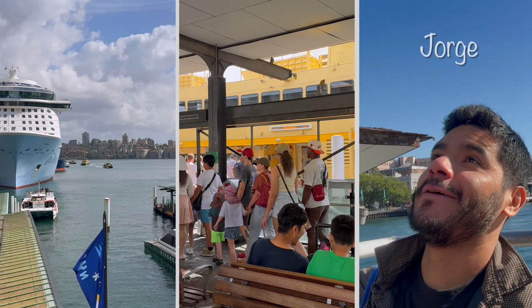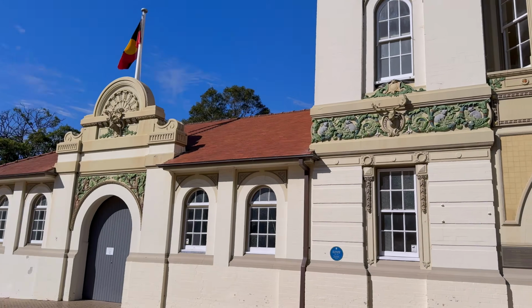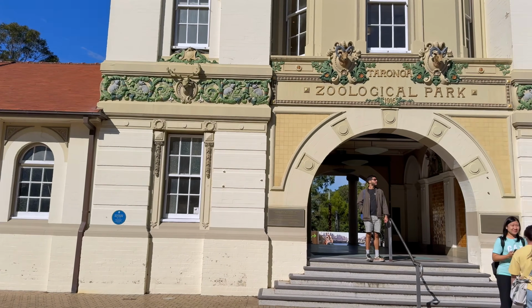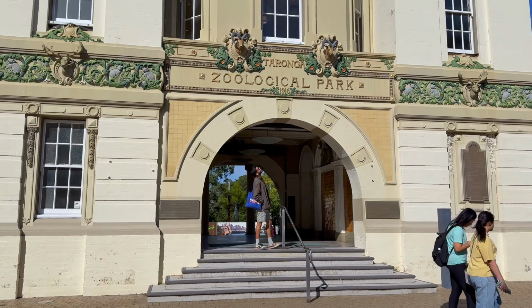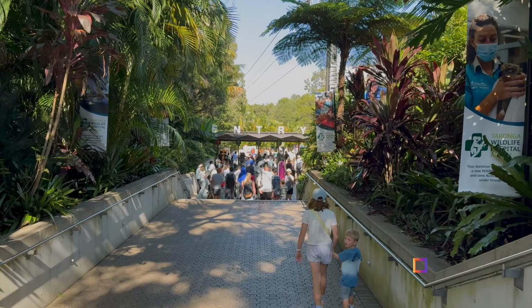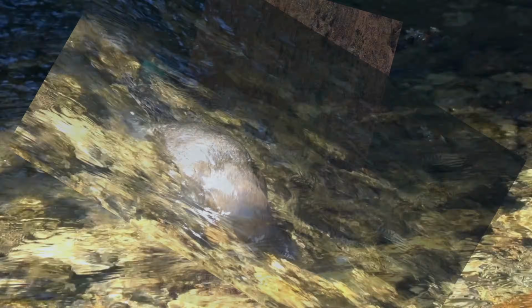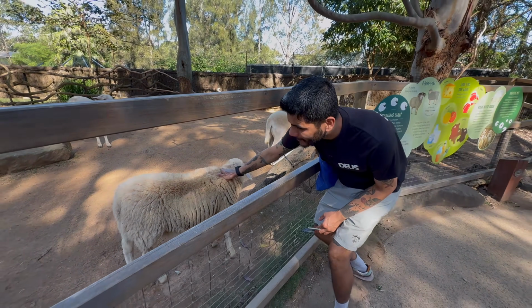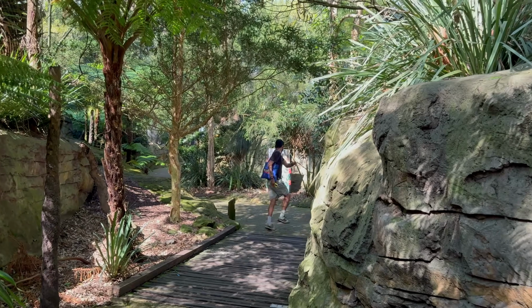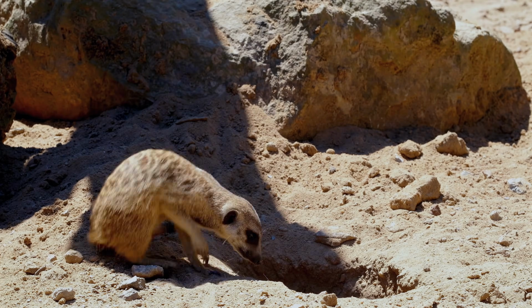Meet my partner George. Today we're grabbing a ferry and heading to Taronga Zoo. We're here to explore one of the most iconic zoos in the world. George is a little unsure, but definitely keen. Map in hand and ready for anything. With no real schedule, just curiosity and a few animal encounters. Some things go as expected, while others, not so much. Let's get in there and amongst it.